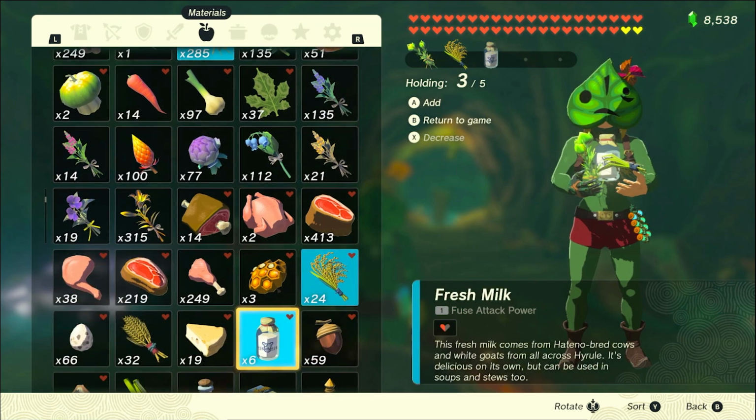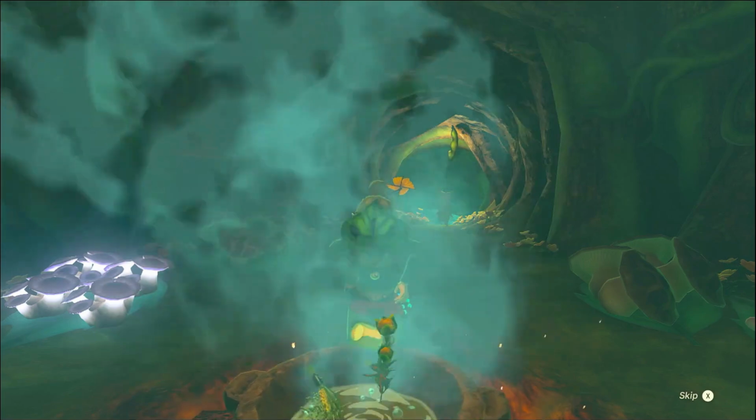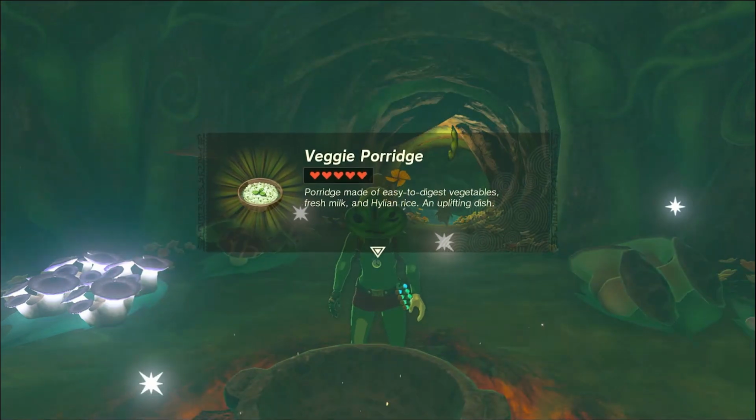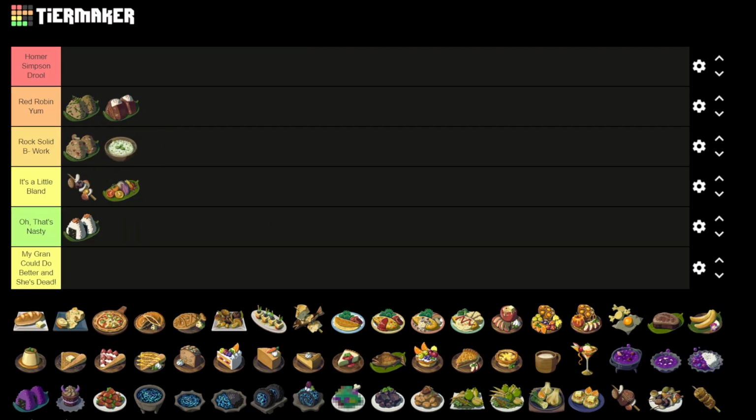Okay, veggie porridge. I've actually never had porridge in real life. The closest thing I've had is oatmeal. I quite like oatmeal, but I've never had savory oatmeal, so I don't know if I would like it all that much. So I'm gonna say it's rock solid B minus work. I think it probably would go better in the bland category, but I like oatmeal, so that's getting a pass.